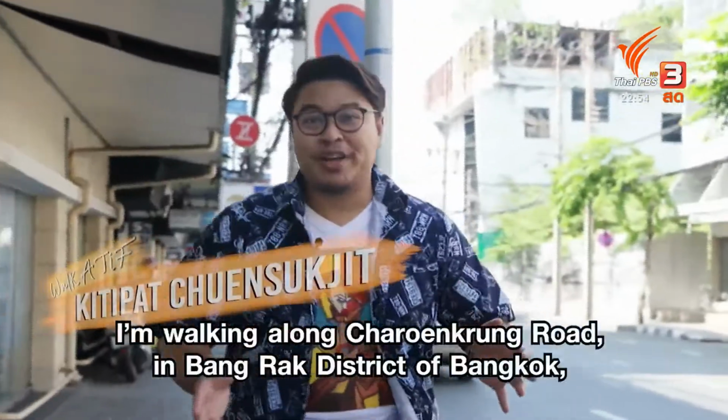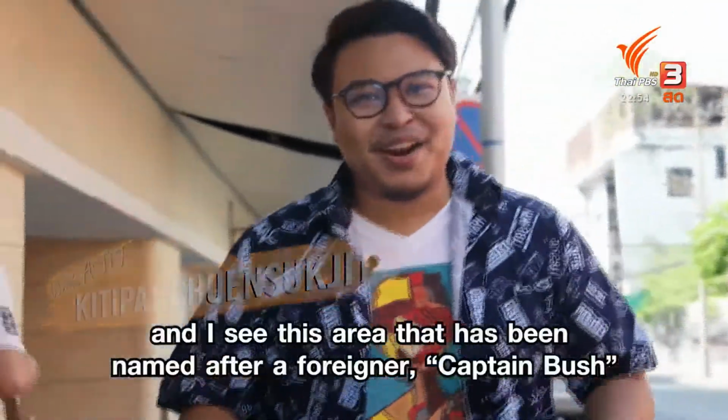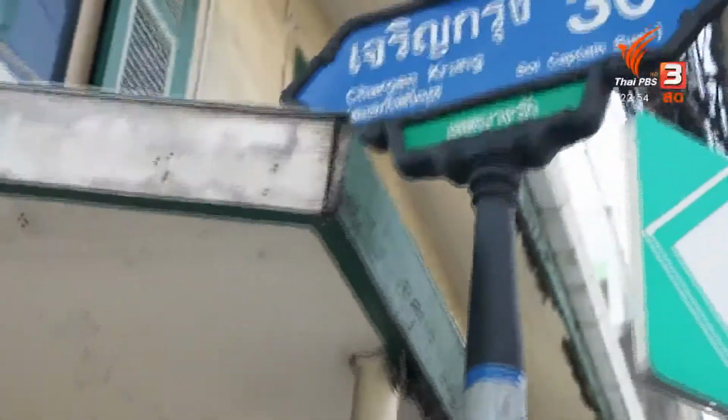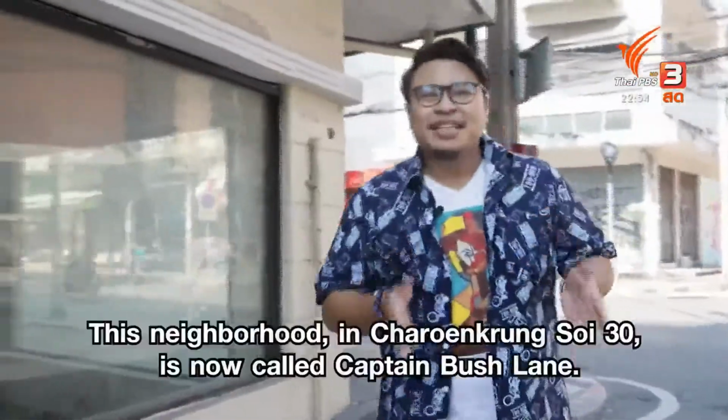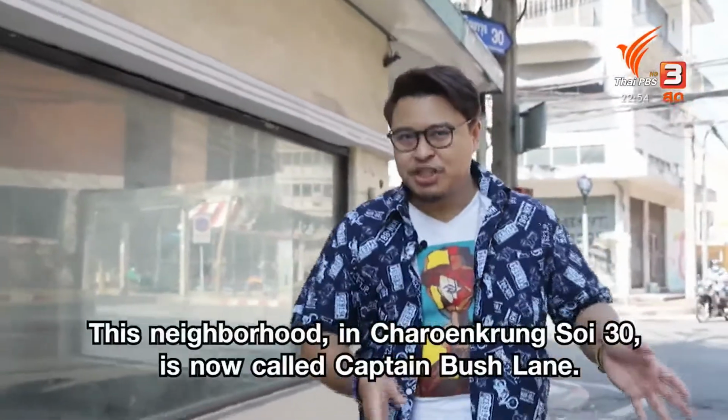I'm walking along Serenkung Road in Bang Rak district of Bangkok, and I see this area that has been named after a foreigner, Captain Bush. This neighborhood in Serenkung Soi 30 is now called Captain Bush Lane.